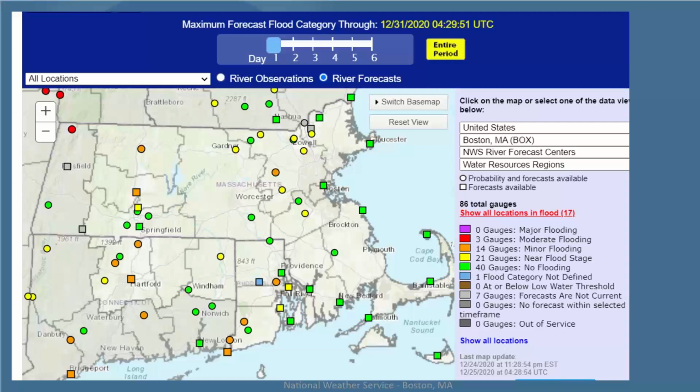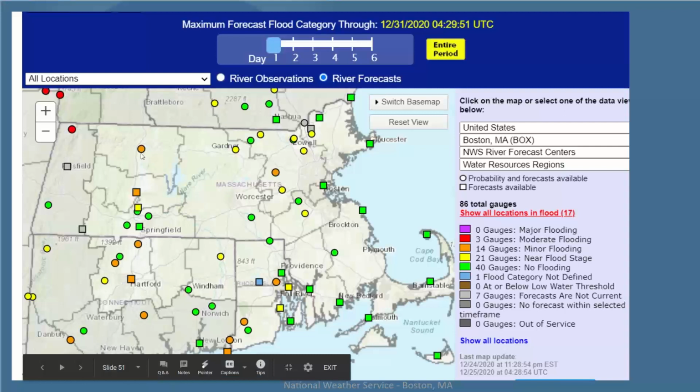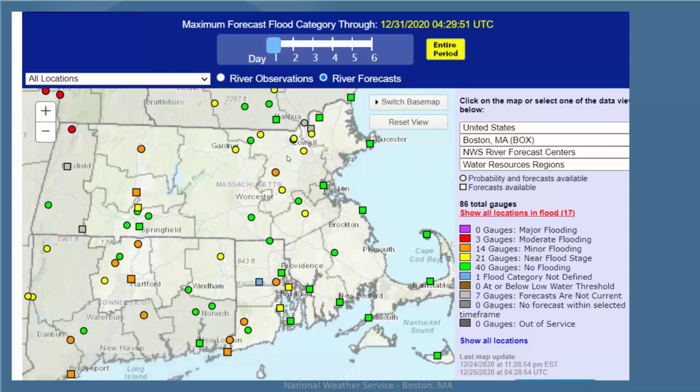And the actual forecast flood categories, obviously you see a lot of action stage there in the yellows, minor flooding in a lot of Western Mass into Connecticut, parts of Rhode Island. So again, this was an indication. It all makes sense: a significant snow event, a rapid meltdown, a significant rain event, but it wasn't like a 5-6 inch rain event. You're talking about a couple inches. So minor river flooding was a good bet here.